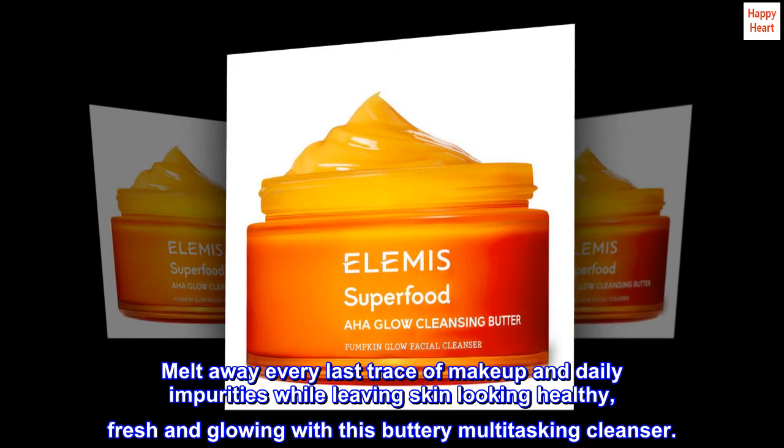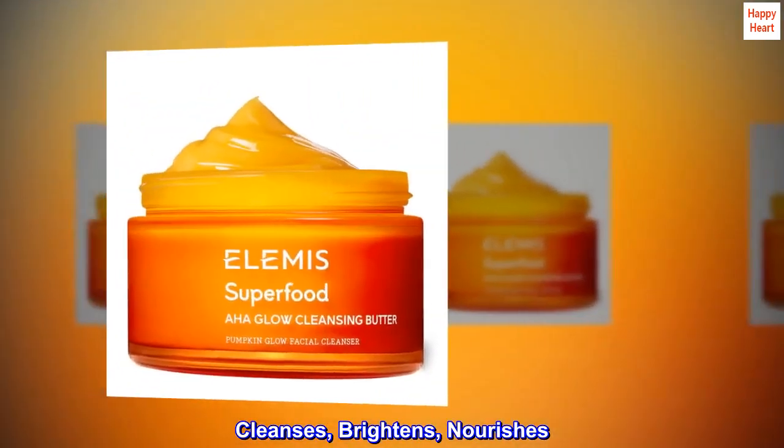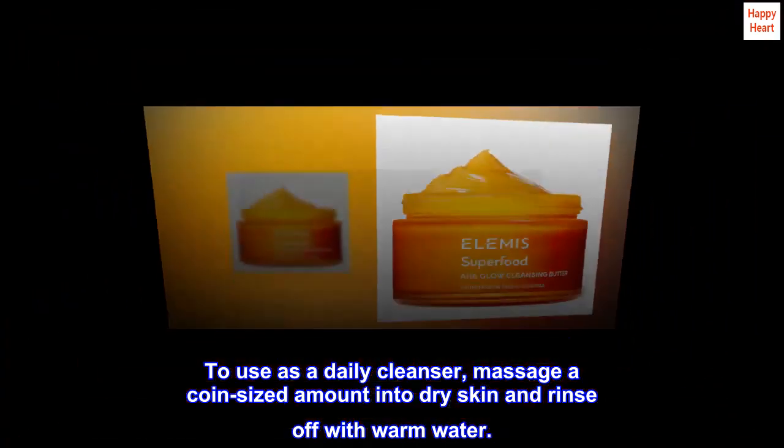Melt away every last trace of makeup and daily impurities while leaving skin looking healthy, fresh and glowing with this buttery multitasking cleanser. Cleanses, brightens, nourishes. To use as a daily cleanser, massage a coin-sized amount into dry skin and rinse off with warm water.